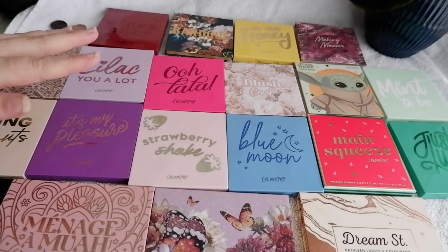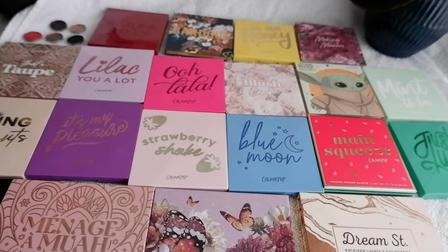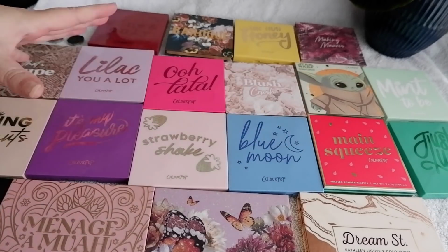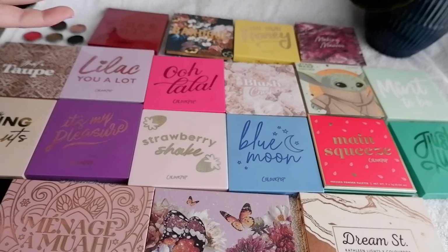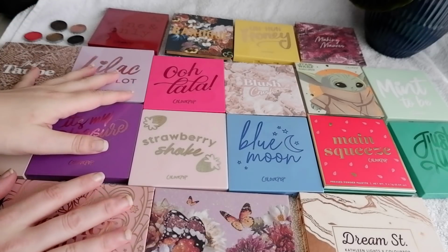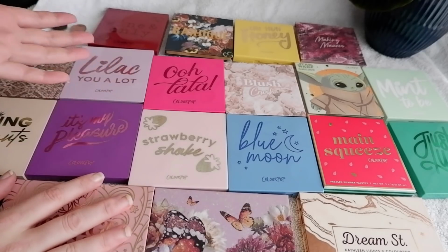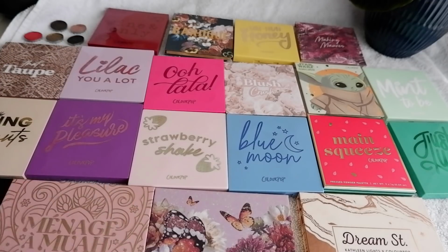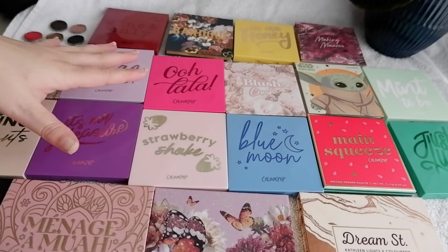Today we are going to be doing what I promised you I would be doing, which is to rejig many of my Colourpop eyeshadow palettes. Because as you can see right here in the middle, I have a lot of their more monochromatic color stories, and while I like them, not all of these were created equal in my book. Some of these I only like a few shades of, and I don't want to keep entire palettes around just because I like one or two shades. So what I want to do is to combine some of these.